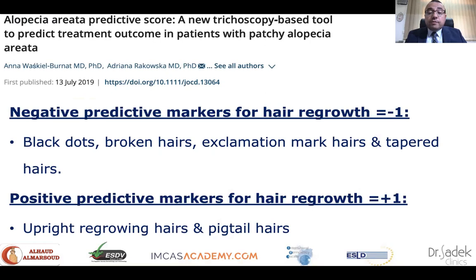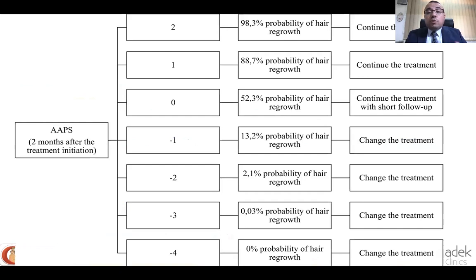And the positive predictive markers for hair regrowth, taking the score of +1, are the upright regrowing hairs and the pigtail hairs. Based on that, we can get a score ranging from +2 to -4. We can go for the treatment after we diagnose the case, reassess after 2 months from initiating the treatment, and get a probability of hair regrowth based on the score that we calculate.